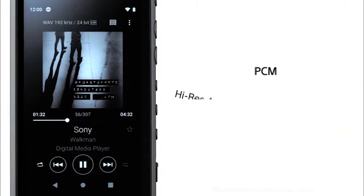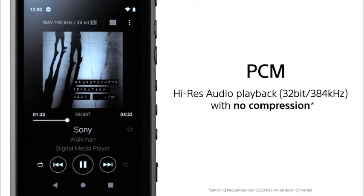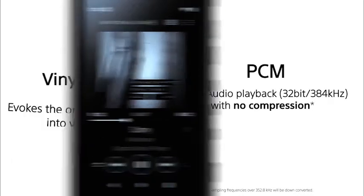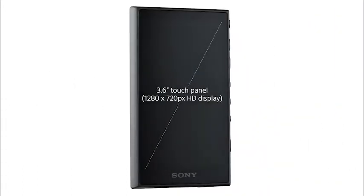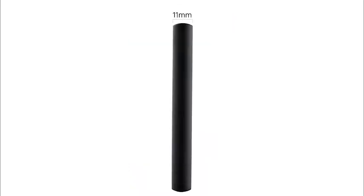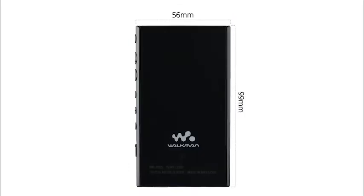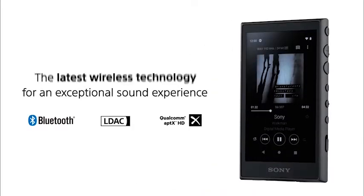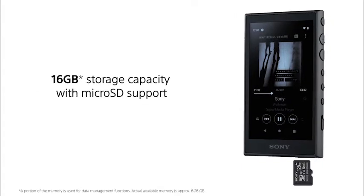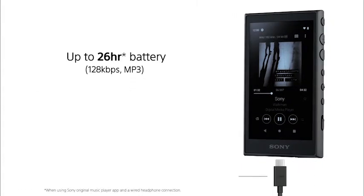The device's excellent audio performance comes courtesy of a high-resolution amplifier. The media player has a top-notch battery life, up to 26 hours between charges, expandable storage, and handy buttons for controlling the audio playback. It has high-resolution audio compatibility and an S-Master HX digital amplifier for pure sound quality.